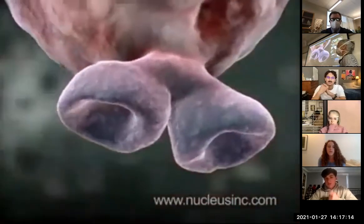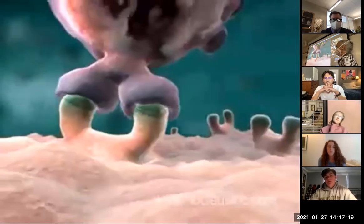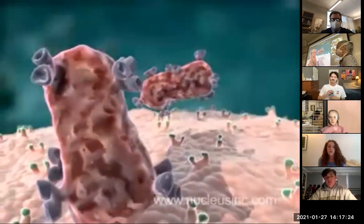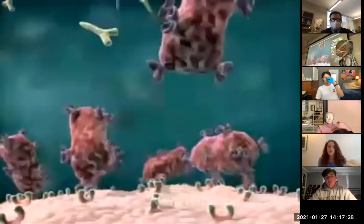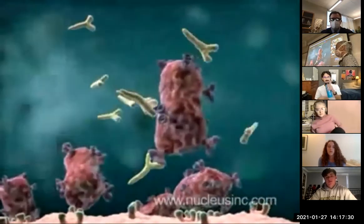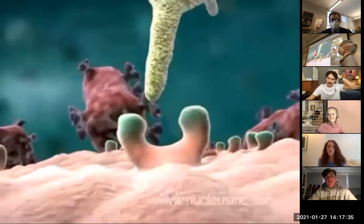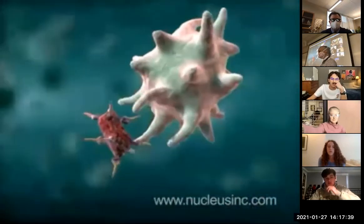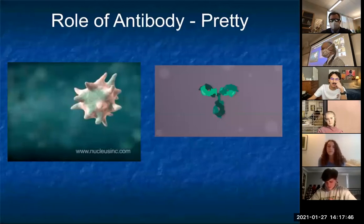So that would be an invader. Those would be antigens. These would be the receptors. The invader needs to match with the receptor in order for it to cause an effect on your cells. But the antibodies now will come up, block those antigens, and now they will not fit into that receptor. And then they're flagged, and the macrophage will come up and engulf it.